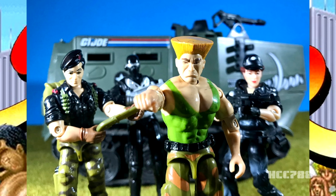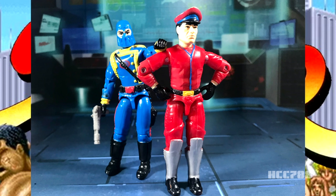But, I gotta say, Guile makes sense with G.I. Joe. In the games, he's portrayed as a major in the United States Air Force. His military background makes him a natural fit. I'd say he fits in better with G.I. Joe than any other Street Fighter character. Though M. Bison, a terrorist leader, and Chun-Li, an Interpol investigator, also make sense.